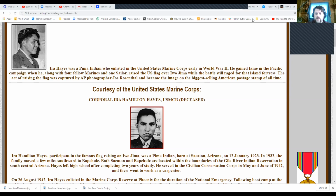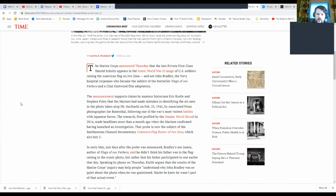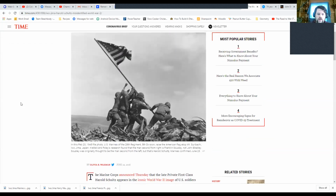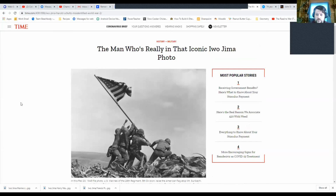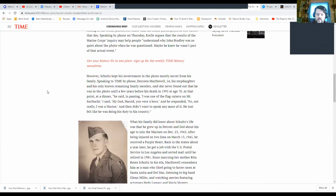Well, as I was saying, articles have come out, research has been done in the last 10 years, really, about the flag raisers in Iwo Jima. And it turns out that John Bradley and Rene were not actually the ones raising the flag, although they came back and were part of that 7th bond tour.